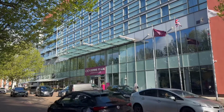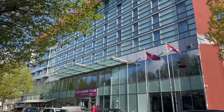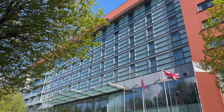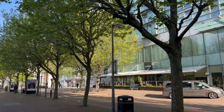Crowne Plaza Docklands Hotel, as its name suggests, is situated in the Docklands area, which is only about a 3-minute walk from the passport office and only about a 5-minute walk from Custom House train station. Canary Wharf train station is only one stop away, so you're not really that far away.